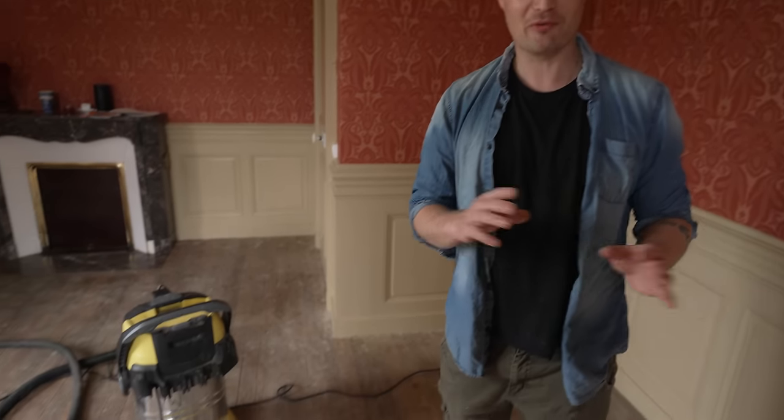So Michael, today you're going to tackle the floor in this bedroom. Yes, good morning. Well, this floor is in a bit of a state, but you know from previous videos that we can fix this, no problem. We can't do the windows at the minute because the weather's terrible. We've had storms and rain, and it's not spring at all here.